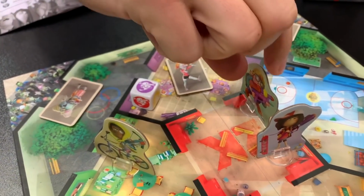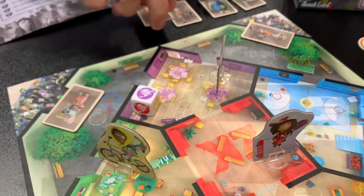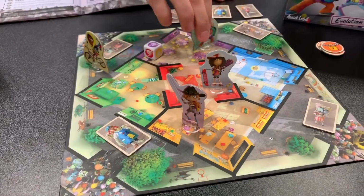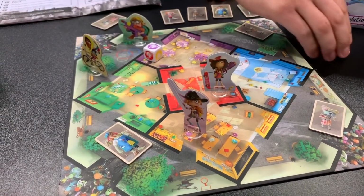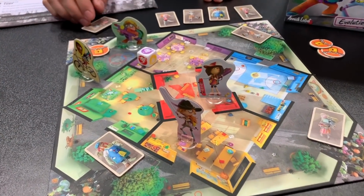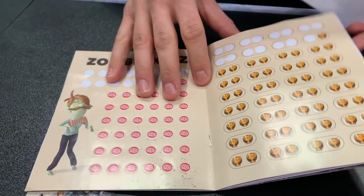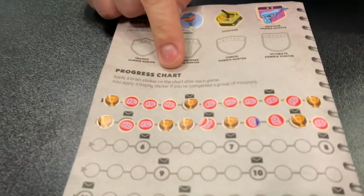And eventually, you will move into those zombies to remove them from the school. And you need to work as a team to go in every corner of the board to close those doors. Every time that you play a game, you will add stickers on your progress chart here.